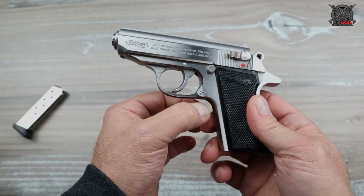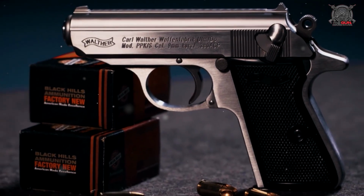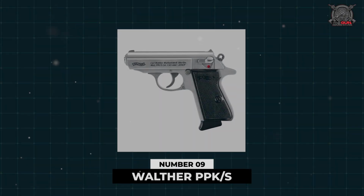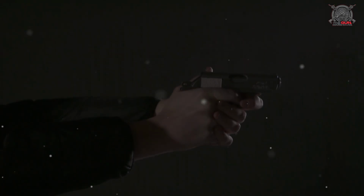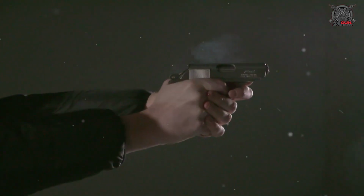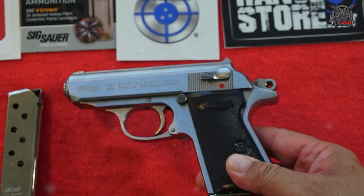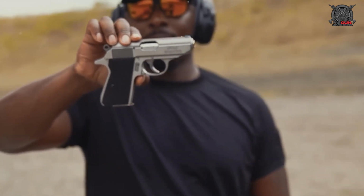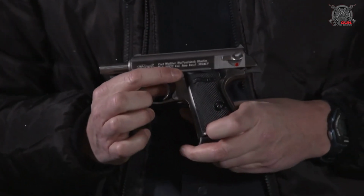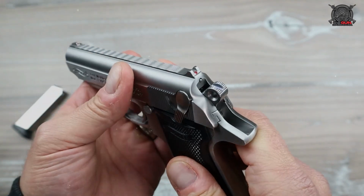At number 9, we have the sophisticated spy's choice, the Walther PPK/S. Number 9. Walther PPK/S. James Bond's sidearm needs no introduction, but the PPK/S deserves recognition beyond its Hollywood fame. This German-engineered 380 ACP combines European refinement with practical reliability in a package that's just 6.1 inches long and weighs 23 ounces.